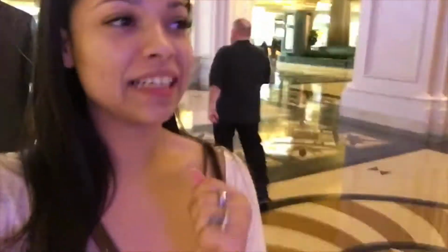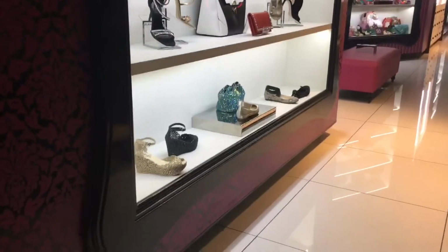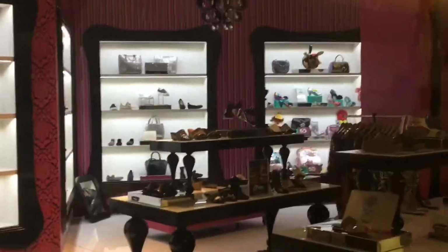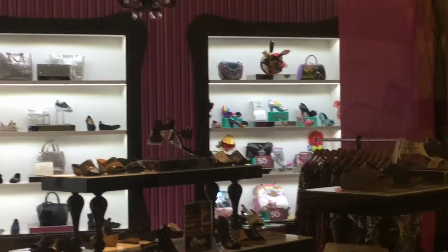We just realized that the store we're looking for is actually inside Mandalay Bay, so we don't need to go outside at all. The bellhop pretty much told us it's in between the Luxor and Mandalay Bay, like the overpass thing. Oh my gosh, those shoes are so cute, you guys. Do you see them? So we're going to try and find it. Mandalay Bay, you guys. I want to go in here. They're opening it up. Well, we know where we're going after the wedding.